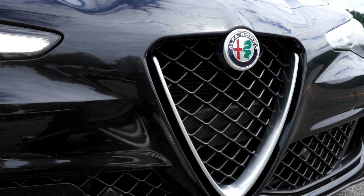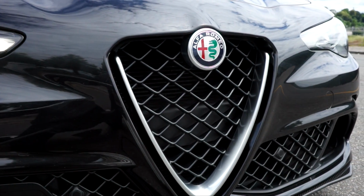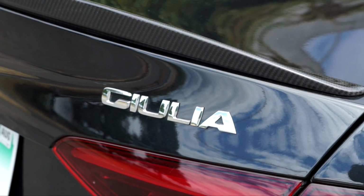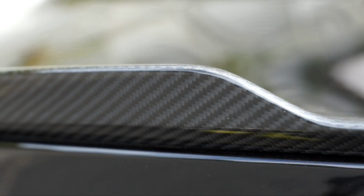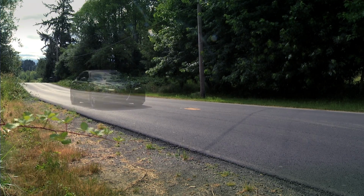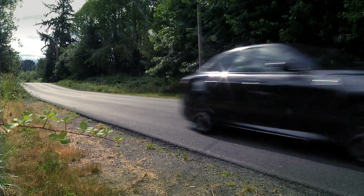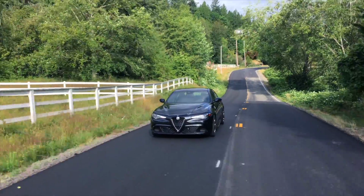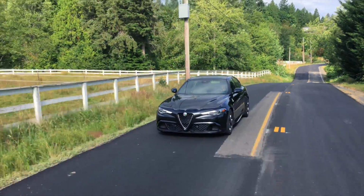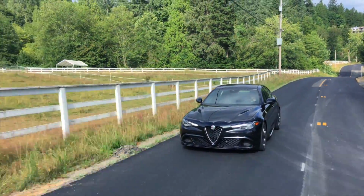American roads have seen few of these grills in the past 2 decades. The Giulia is Alfa Romeo's mainstream endeavor to change that. Lucky for me, I'm driving the Quadrifoglio model, the brand's halo car. With devilish performance, this puts BMW M3, Cadillac ATS-V, and Mercedes C63 on notice.